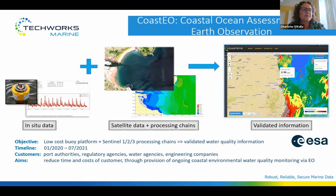This sends us real-time data using Internet of Things to Amazon Web Services, where we can basically interrogate it directly, linking this with satellite data to validate satellite data on the fly, so that we can then provide our users and new user groups with validated Earth observation products. So we're in the middle of this project at the moment.